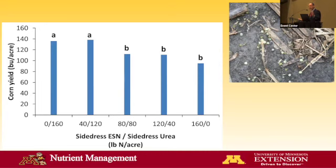You can see that in the dry conditions, the treatments with the most urea on the left produced a good yield relative to the others. As you increase ESN, this became more of a problem. Why? Because the dry conditions basically prevented nitrogen from releasing out of those granules into the soil. You can see that clearly here.